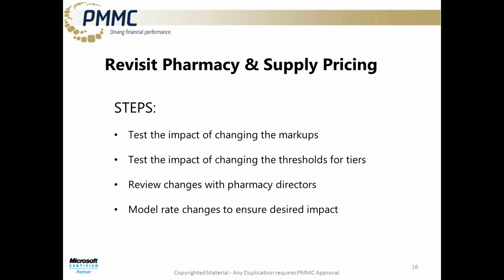Okay, so a few of the steps. After carefully linking charge codes to the markup formulas, one way to achieve your pricing or revenue goals is just to change the markups currently in place. That's an easy one. A more involved approach would be not only change the markups, but also test changes to your different thresholds and tiers. Redefining the tiers may allow for more flexibility if needed to meet your goals.